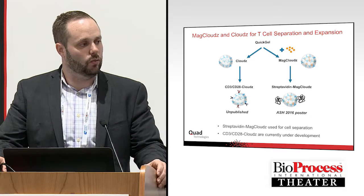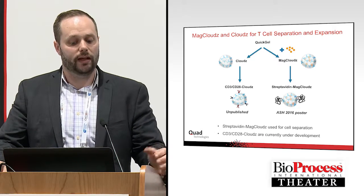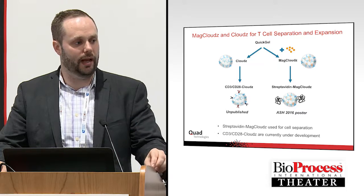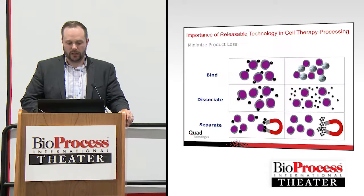In the other track, we're looking at T-cell activation and expansion, which is the second unit operation within CAR-T and TCR. What that does is allows these T-cells to actually activate, expand, and then begin to differentiate, so you get more and more of these CAR-T cells in culture. So let me touch upon MagClouds first.